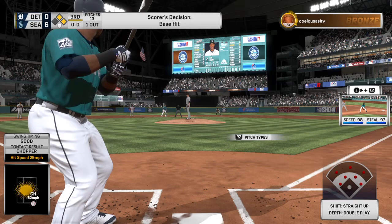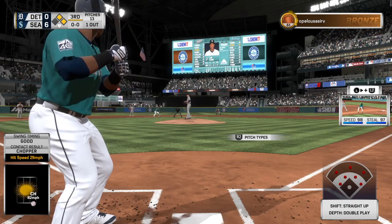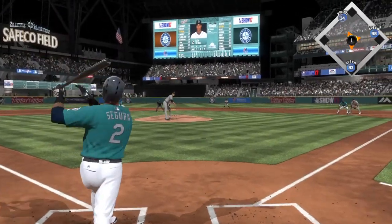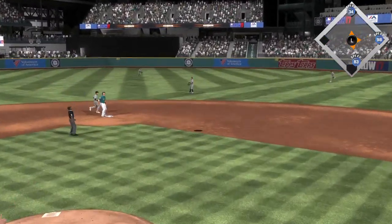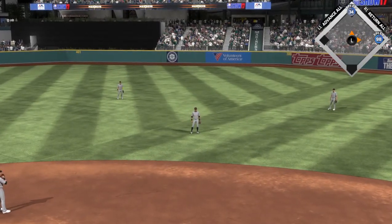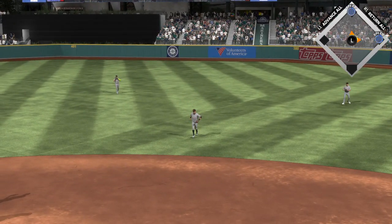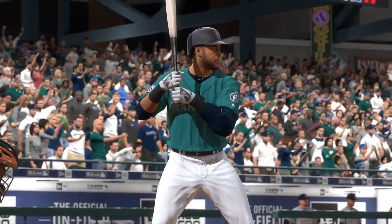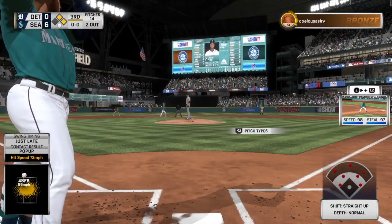The batter, ready for another shot now, Jean Segura, 0 for 2 with a run batted in for him thus far. And he pops it up back behind second base. Machado ranges back and he has it for out number 2. Here's Nelson Cruz now. 2 on, 2 out for him here in the third. Nelson Cruz.